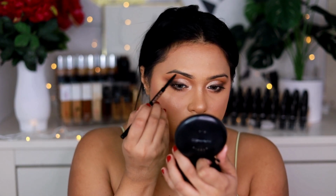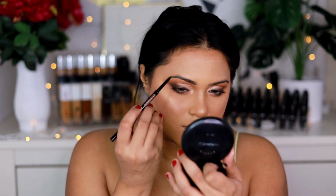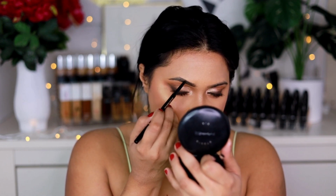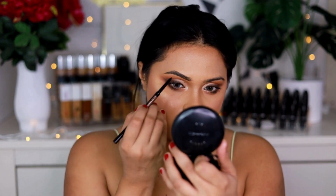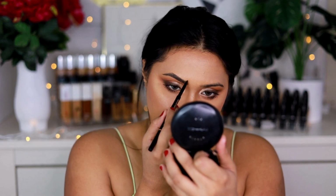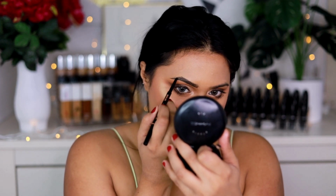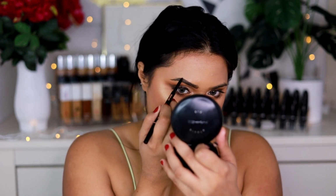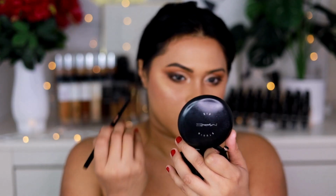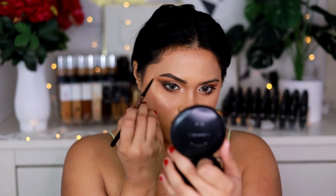Now for the brows, I'm using my Anastasia Beverly Hills Brow Wiz pencil, and it is in the shade dark brown. I like more defined brows for this makeup look. And here I'm just checking the mirror to make sure everything looks nice. I'm creating hair-like strokes on the inner portion of my brows, and then creating a very clean, defined edge on the outer parts of my brows.